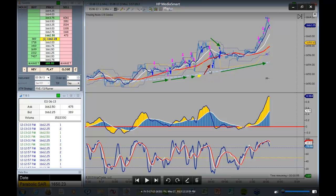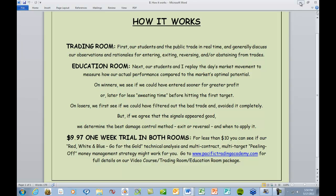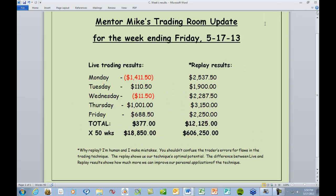Now, as you might imagine, when we cured these ills in the replay and knew better how to handle things, we had a much better response, $2,250. So let's take a look at a full recap of what our score amounted to today. Here it is, Mentor Mike's Trading Room Update for the week ending Friday, 5/17/13. Here's our live results. Monday was the minus 1411.50. Here's our replay results over here.